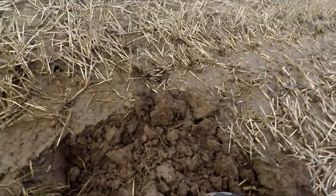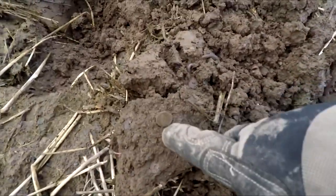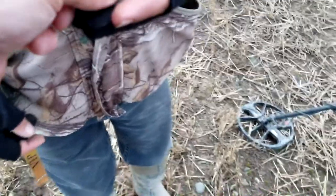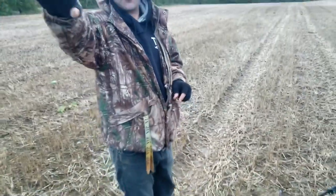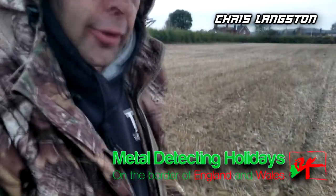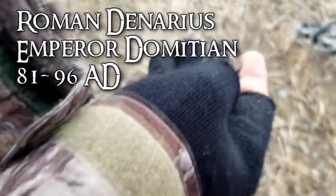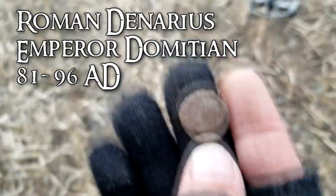I wasn't even expecting this. Can you see that? It's right there. Let me get my other camera, and I'll get a close-up on this. You tell me what that is. Old Roman silver denarius. Oh, yeah! Say that again. I'll get you on camera here. That's a 2,000-year-old Roman silver denarius. Roman silver denarius. Right there, folks.